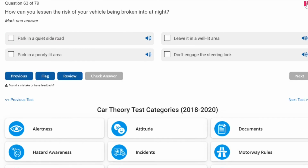How can you lessen the risk of your vehicle being broken into at night? Park in a quiet side road. Leave it in a well-lit area. Park in a poorly lit area. Don't engage the steering lock.